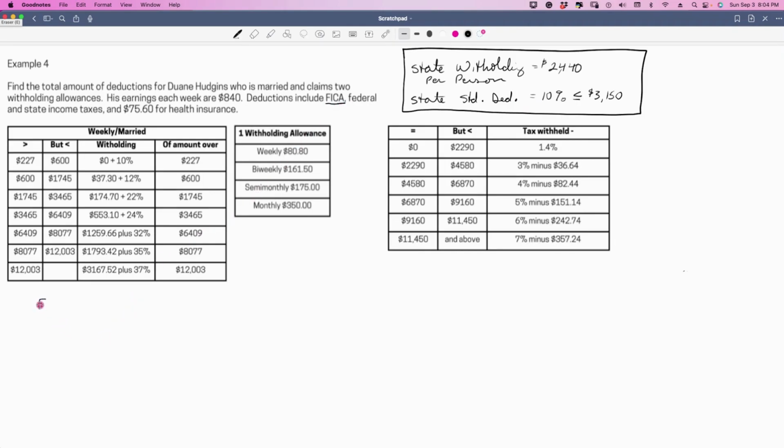Remember, FICA is just 7.65%, so 0.0765 times the base pay of $840. So when we do that calculation, that's going to be $64.26. So there's our first deduction that comes out of our pay.